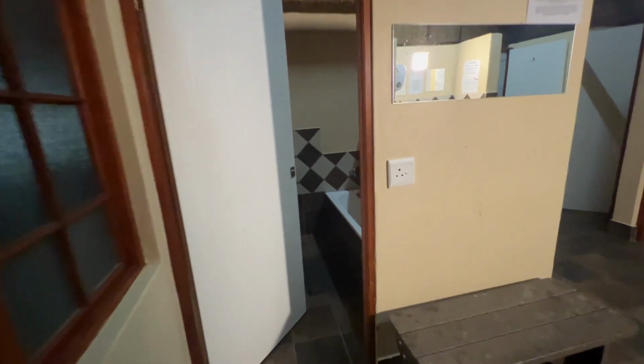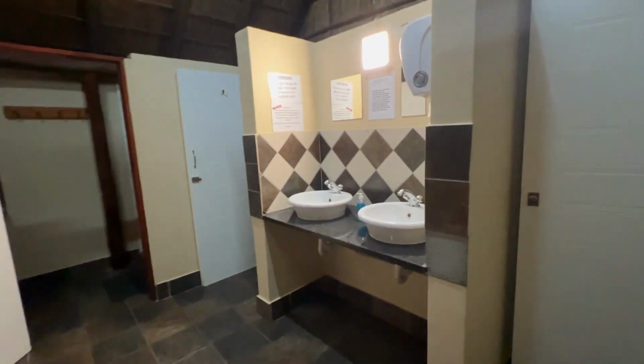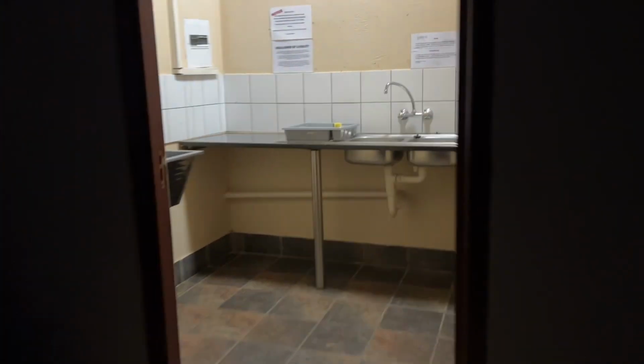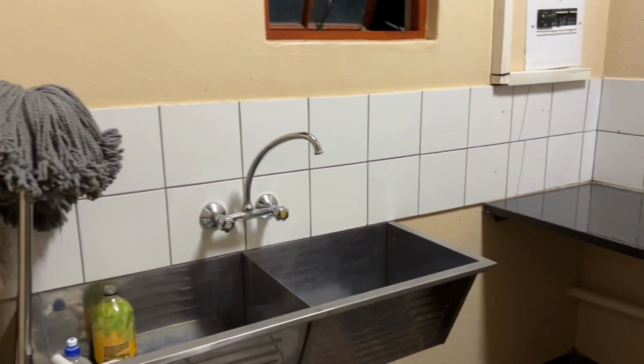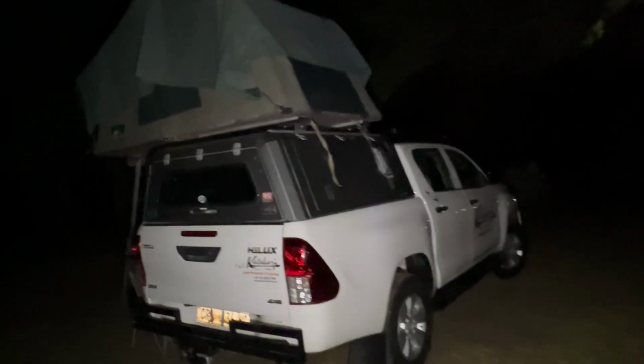We're spending our first night in a campsite just outside of Uppington, and I'm pleasantly surprised at what I see here. I thought we were gonna be showering using a bucket of water, cold, but these are clean, nice bathrooms, there's showers. It's actually quite nice. There's also an area to do your dishes with a scrub, everything you need to really clean up. This is gonna be home for the next 15 days.